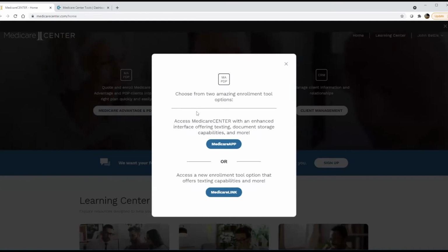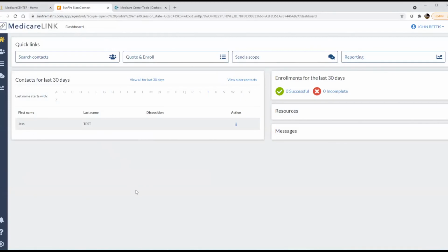And so a lot of agents ask, which one do I use? Why do you give me two options? And it's literally just for you to be able to have options is why they do that, because certain agents already utilize Sunfire and they don't want to learn something new. So they integrated that platform within this one. So you still don't have to go to another login. So once I click Medicare link, if you're already utilizing Sunfire, it's just going to open it in a new tab. You won't have to log in. You'll automatically be logged in. And then this is what Sunfire will look like.